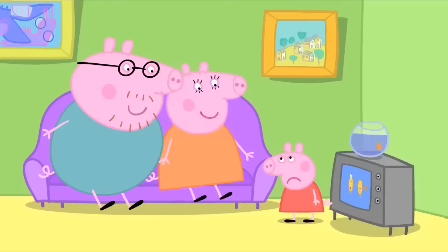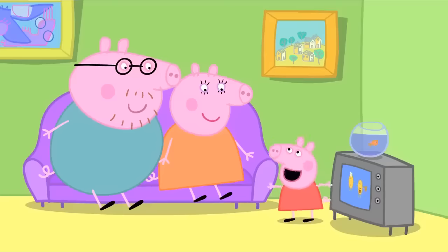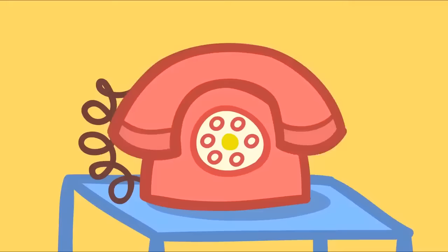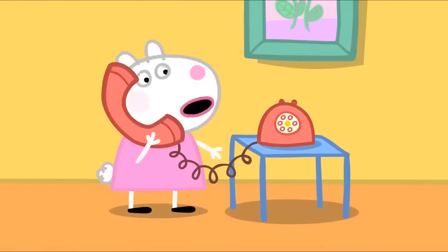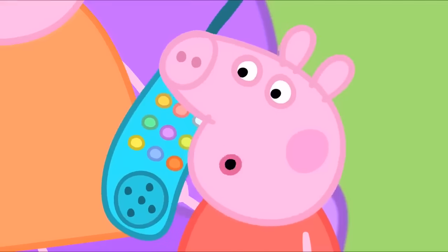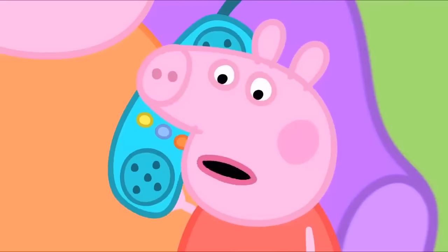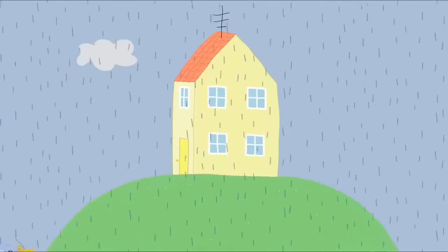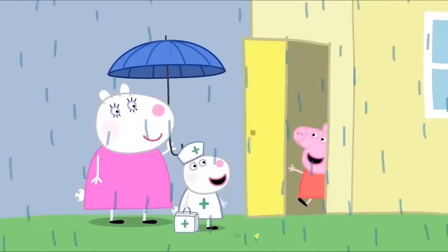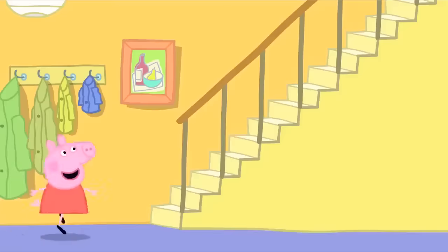You could ask Suzy Sheep to come over. Suzy Sheep is Peppa's best friend. Can Suzy really come over now? Let's ring her. Hello, Suzy Sheep speaking. Suzy, it's me. Can you come to my house now? Yes, Peppa. Can I wear my nurse's costume? Yes, but come quickly. Bye-bye, Suzy. I'll be back to pick you up later. Quick, Suzy!